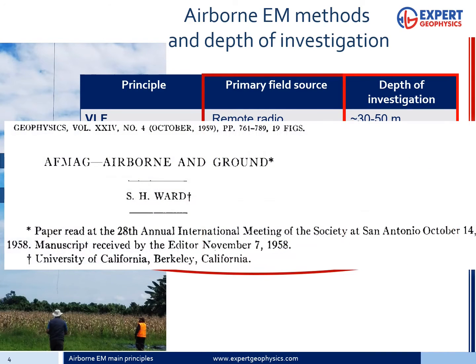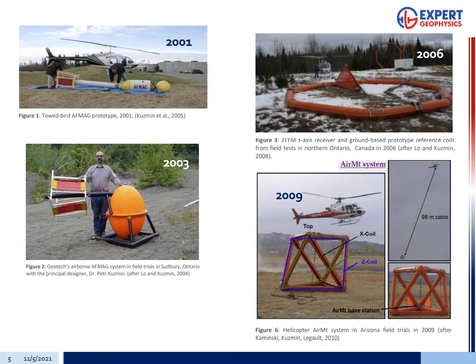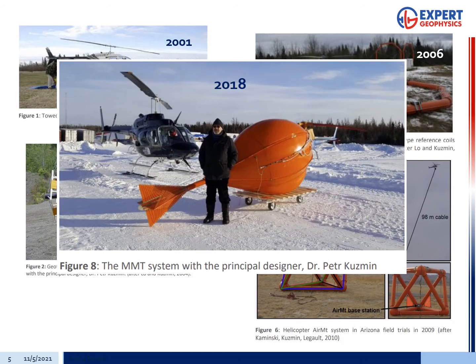The first airborne magnetovariational system, called AFMAG, was announced in 1958 by Dr. Ward, but the system suffered limitations due to electronics and the analog handling of data. In the early 2000s, Dr. Peter Kuzmin at Geotech started to develop modern versions of systems based on the AFMAG principle. In 2018, Expert Geophysics Limited introduced the latest and most advanced generation of passive airborne AFMAG EM technology, MobileMT. Designed by Dr. Peter Kuzmin, MobileMT combines the latest advances in electronics, airborne system design, and sophisticated signal processing techniques.